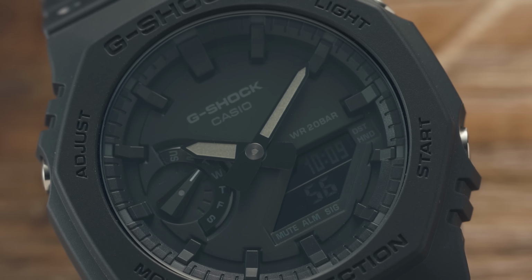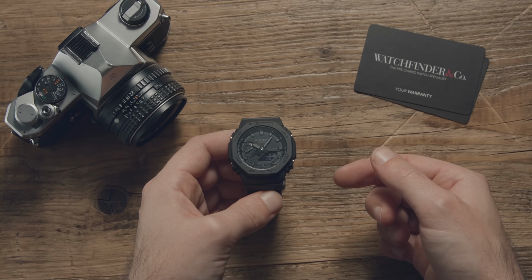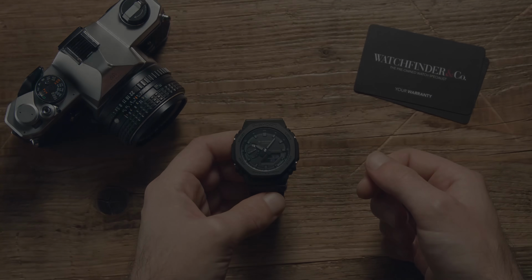It's the Casio G-Shock GA-2100, the CasioOak. Here are 3 reasons why it's the cheapest cool watch you can buy.